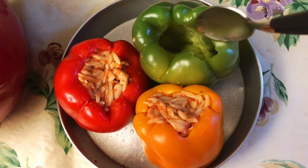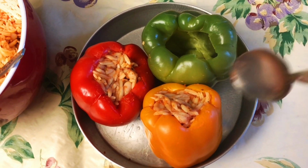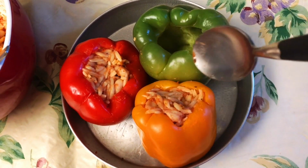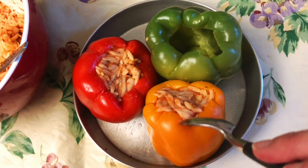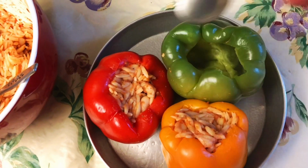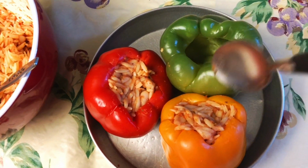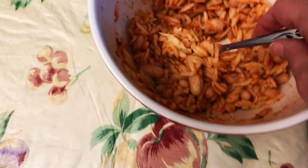Well, I've removed the peppers from the water, I've drained them, and I've put them in this round baking dish. Kind of want to choose peppers that are flat on the bottom so that they stand up. This one's a little wobbly, so I'm just leaning it up against the others. So I've sprayed the baking pan with a little cooking spray, and I filled these 2 peppers, and I'm going to fill the 3rd one now.